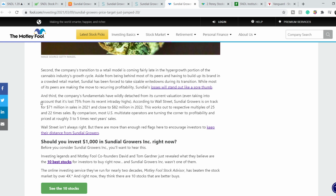And the third, the company's fundamentals have widely detached from its current valuation, even taking into account that it's lost 75% from its recent intraday highs. According to Wall Street, Sndl Growers is on track for 71 million in sales in 2021 and close to $82 million in 2022. This works out to respective multiples of 25 and 22 times sales.